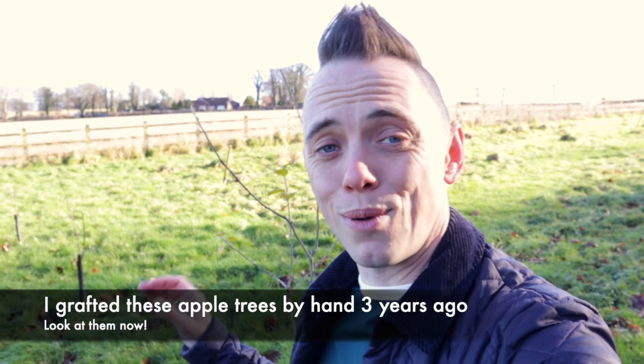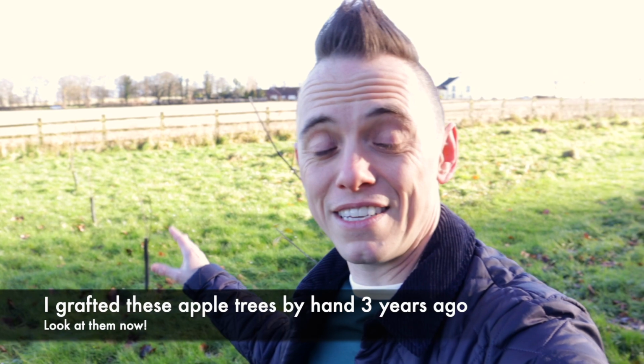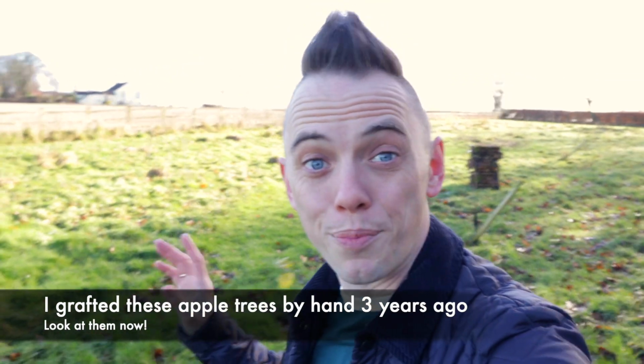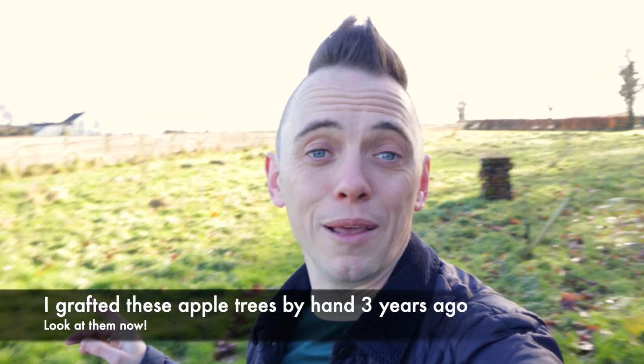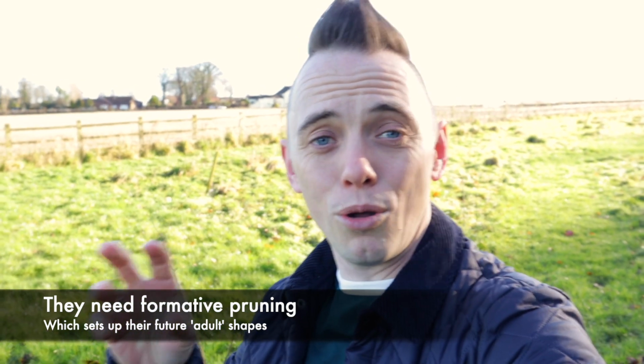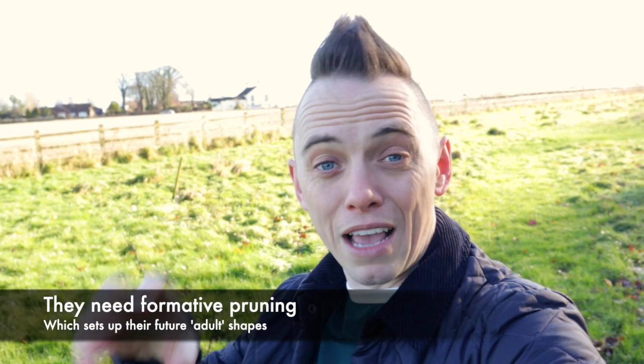Now I'm at the top near the wildflower meadow where I've got my 5 grafted heritage apple trees, and you may remember that I planted these last year, but there's a problem. A few of them have developed what we call dual leaders. Now when you're pruning new fruit trees, you want to always have one main leader and all the other branches then sort of diverge from that.